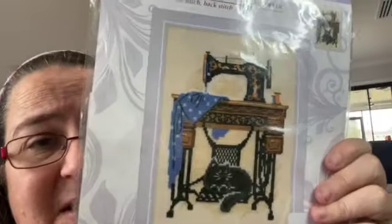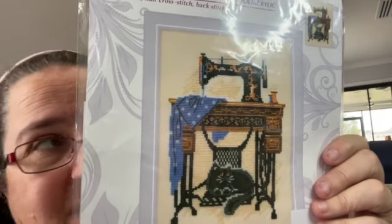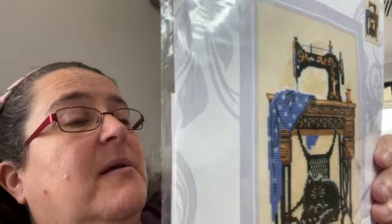Also, she had something in clearance. I can't remember if I showed you this the other day, a Riolis kit with a cute kitty cat and a sewing machine. I just thought, yes, I have to do that. I won't be doing it on the Aida. Looking at the back though, I think I need to get that one too.